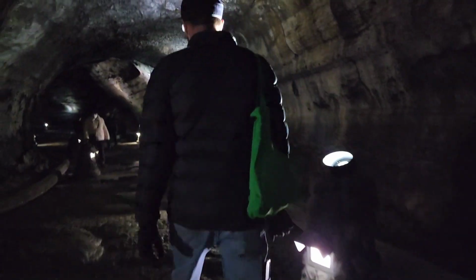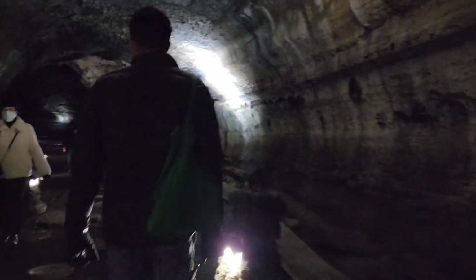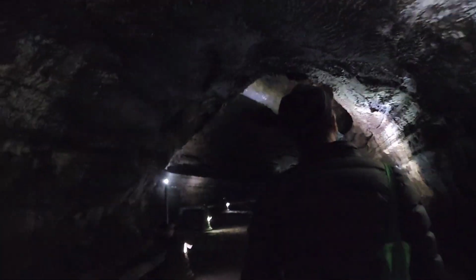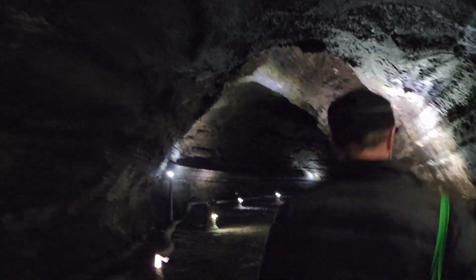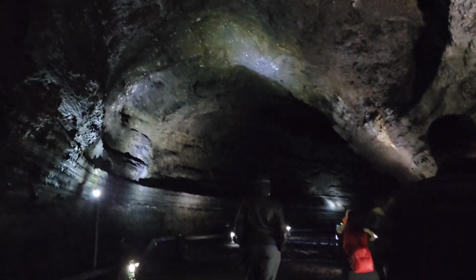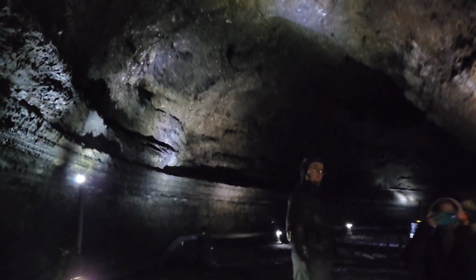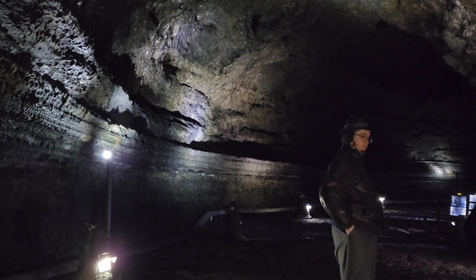The lava tube has small passages and large passages. So the width would range from 2 meters to 18 meters wide. And the height would range from 25 meters to 30 meters high. There are smaller passages than this. However, tourists are not allowed to access it.